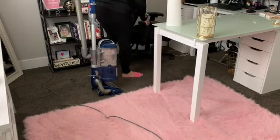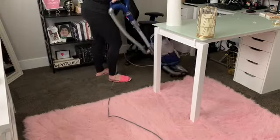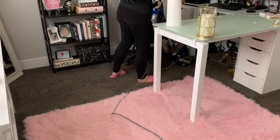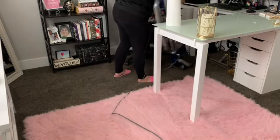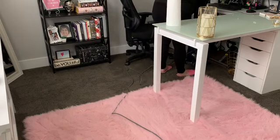And here is an overview of the office slash babe cave, all clean and sparkly for you. I absolutely love this space. I am so glad that I get to share yet another space in my home with you guys. It means so much to me.